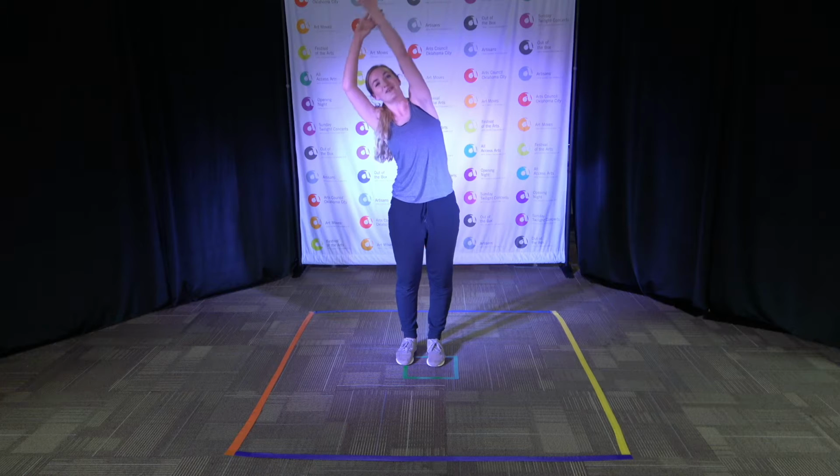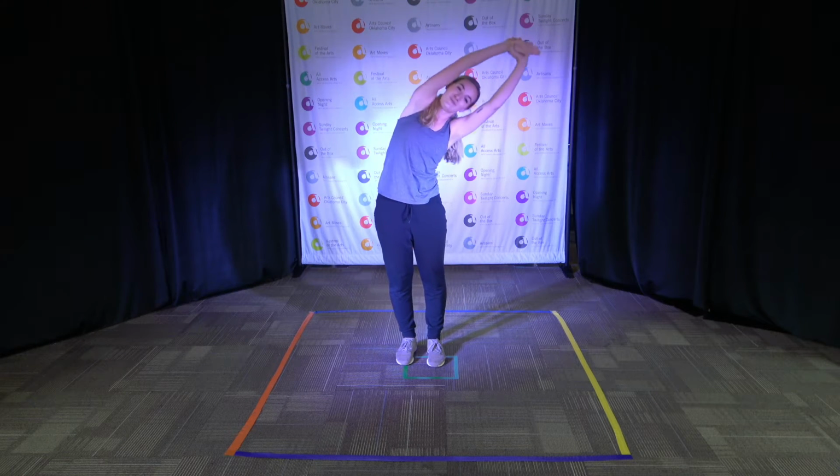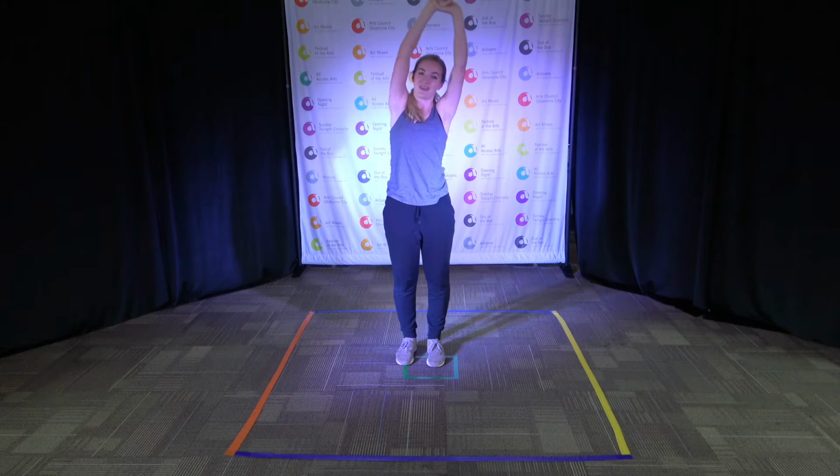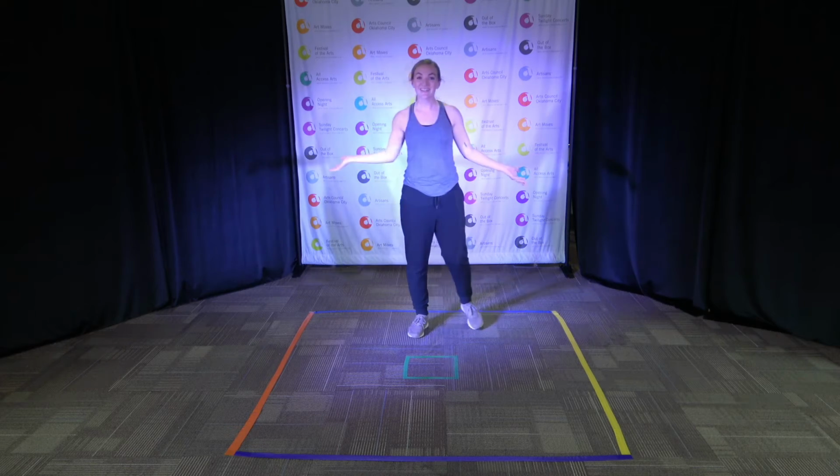Good. Stretch it over to the right. And the left. And let's go ahead and finish there. Nice job, dancers. Good job, dancers.